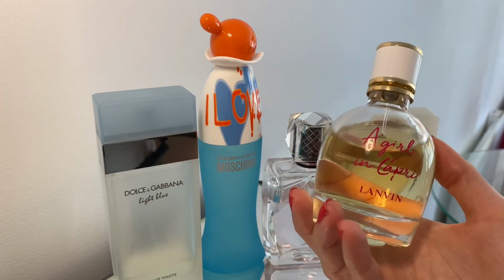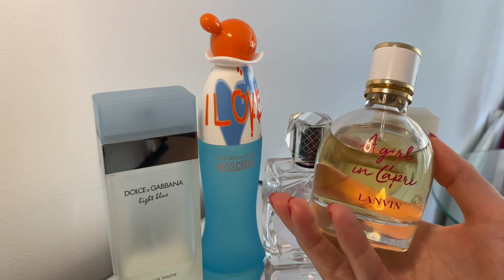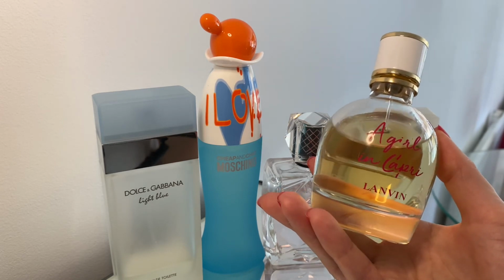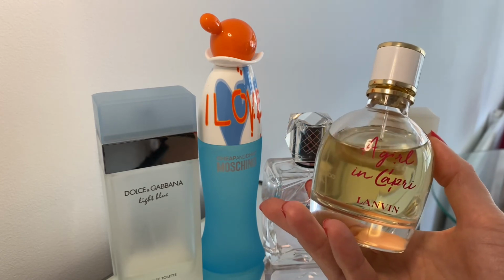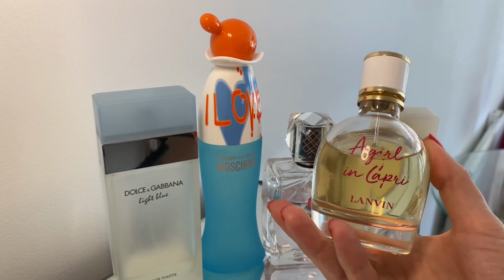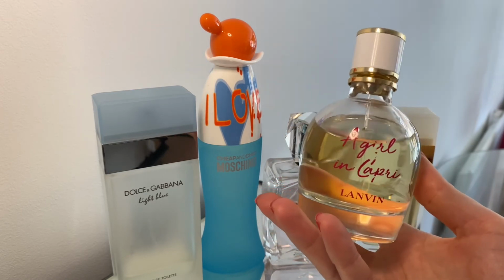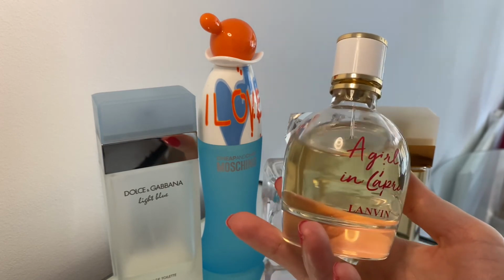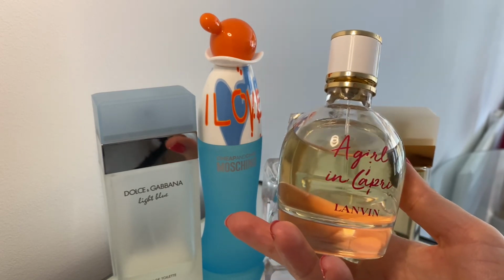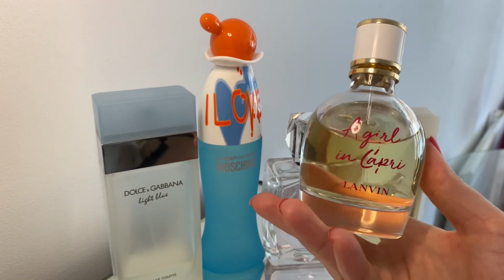It's Girl in Capri by Lanvin, and this one has this very beautiful lemon. Unfortunately, it's not super long lasting, but it's very, very refreshing, and it looks like a bottle of limoncello, so it's very yummy. It's just like a sweet limoncello, very light, very creamy lemon, absolutely gorgeous, and I love this one for the summer.